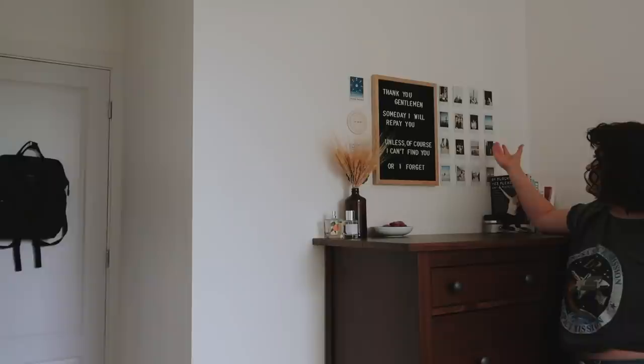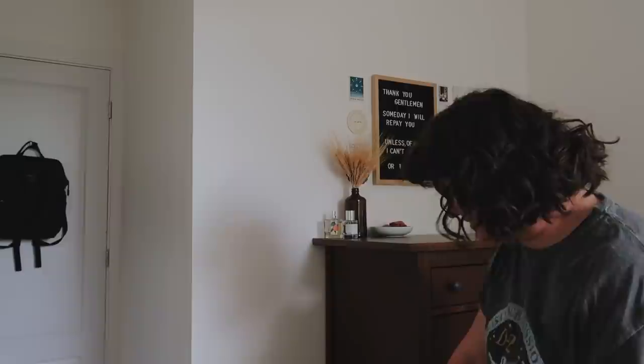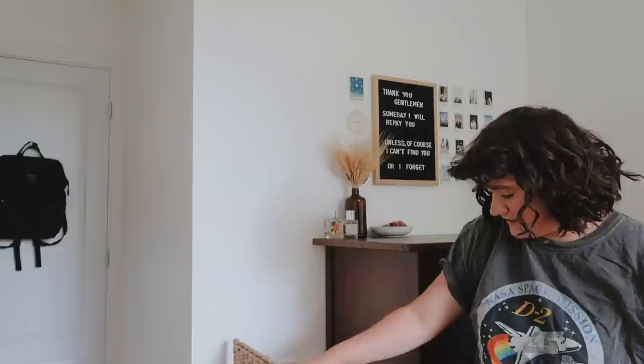Over here to the left, one of the favorite things in my entire room, which is my laundry basket. Big fan. It's from Pottery Barn. My closet wasn't very big, so I couldn't put a laundry basket in my closet, so I needed to get a laundry basket that worked aesthetically in my room. So this is this really pretty wicker one. It's also pretty big. I love it.